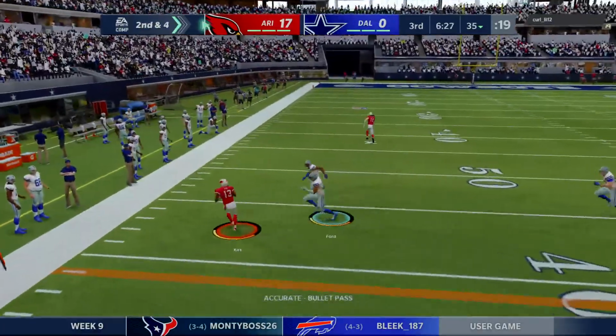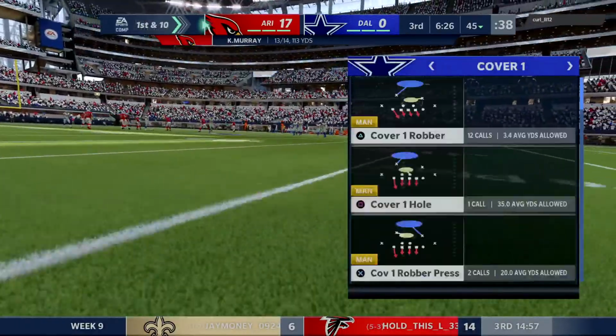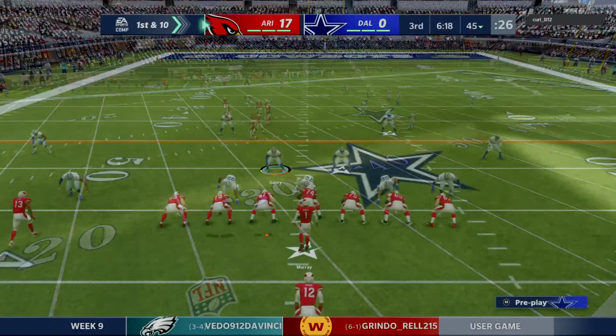Murray now to throw. That's going to be caught by Kirk. And he's going to be out up around the 45-yard line. He continues to deliver a first down here. He had 4 catches in the first half, and this one number 5.